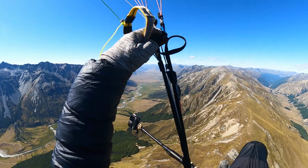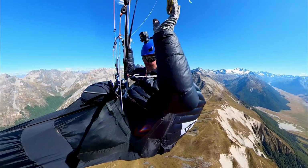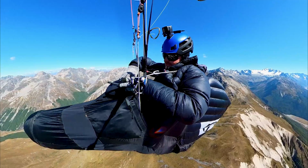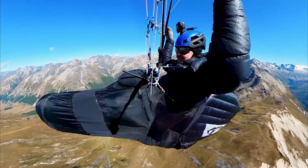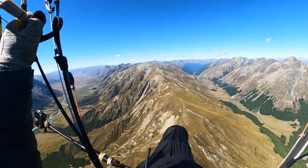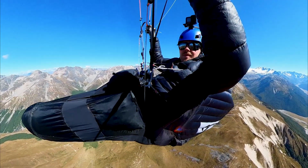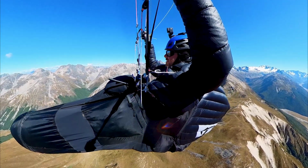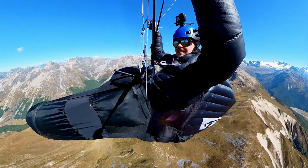All right, I've got the first climb and I'm heading south. 6,200 feet. Very good. It's 11:15 and it looks good ahead. Hopefully I can stay above the ridge, and first turn point is going to be on the St. Bathans, and then second turn point somewhere on the Harweer ranges.